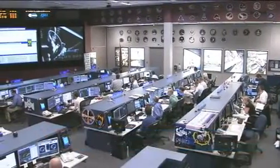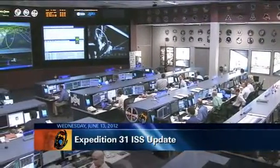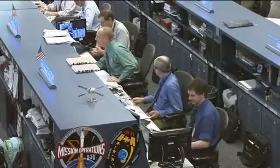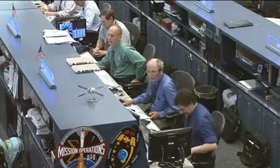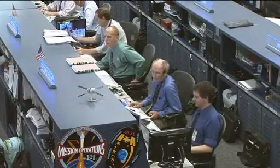It is Wednesday, June 13th, 2012, and this is a live view inside the flight control room for the space station. Today, this team here is being led by Flight Director Paul Dye, who is sitting there in the middle in the blue shirt. Right beside him in the green shirt is Clay Anderson. He is serving as today's Capcom.